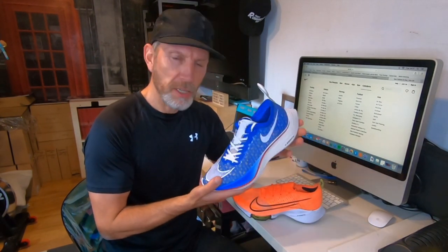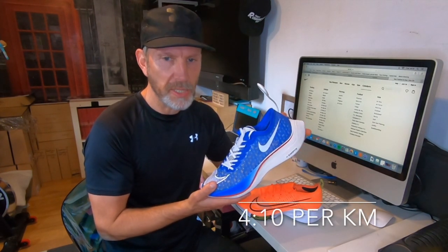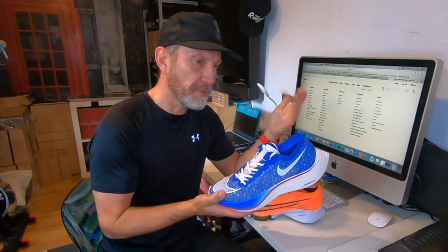But as I said, once I started putting the pace down, I was running at 6:40 mile pace, and it actually felt, I would say, steady. And when I say steady, I don't mean that I'm running at my tempo pace, I don't mean I'm running at my threshold pace.